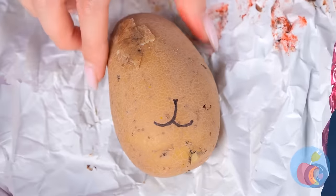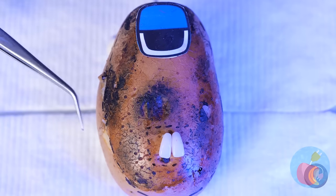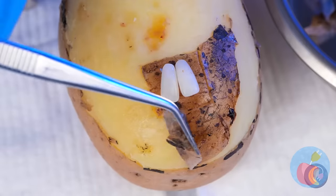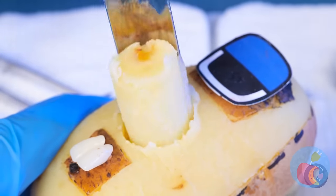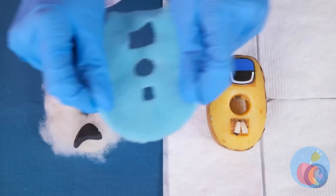Wait, that's not candy. It's a potato. A potato that's also a patient. Let's take a look inside. Who knew potato peeling was this easy? Scoop out some of the middle. And it's time for a change of face.